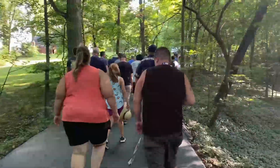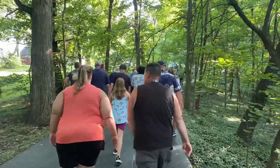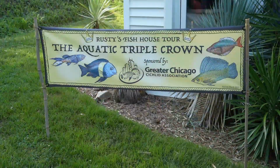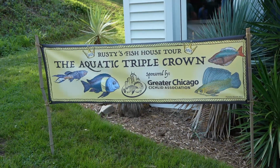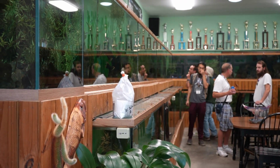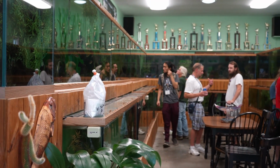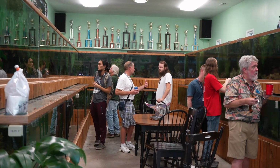Just like the ALA convention that I went to last year, there were events that you could participate in before the convention itself started. This year, we were privileged enough to be able to visit Rusty Wessel's fish house. Let's just say, this puts the fish tank barn to shame. He keeps quite a few different species of cichlids, along with live bearers. So let's take a look at some of his great tanks.